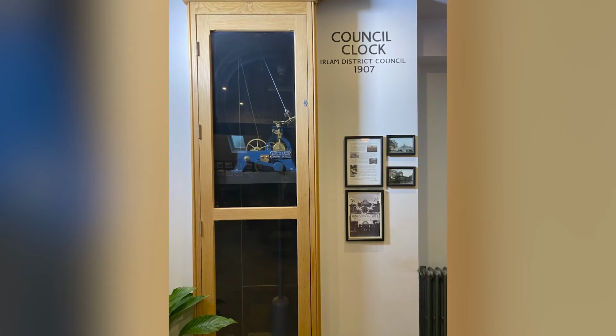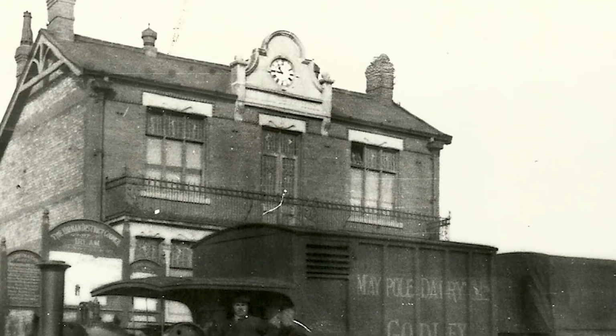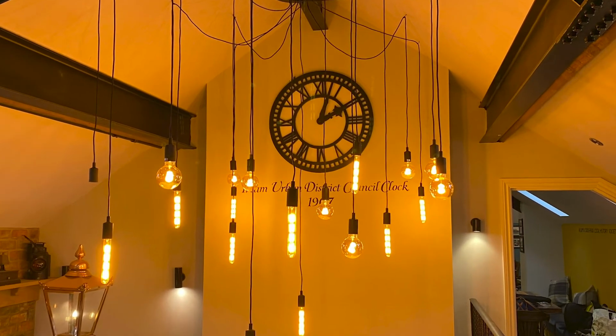So here's our council clock. It was rescued from the old council offices, which were built in 1907 and demolished in the 1960s when the building started subsiding. It was rescued from an old farm barn and subsequently from the cellar and restored when the station house reopened in 2015. But there's a lot more to the Cheshire Lines room than just the place where we keep the council clock.